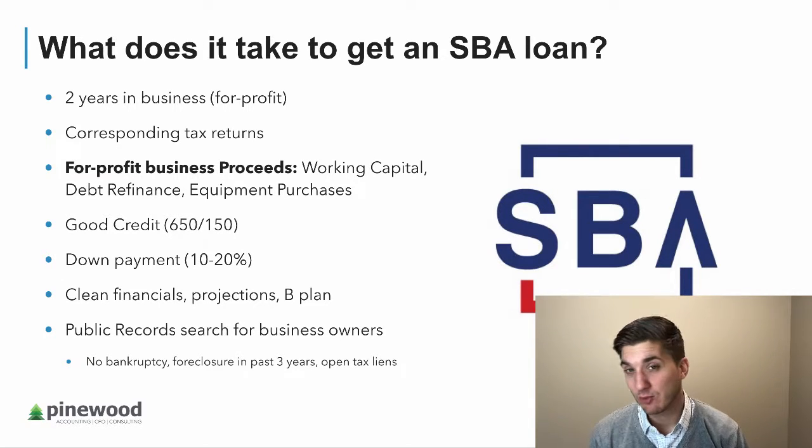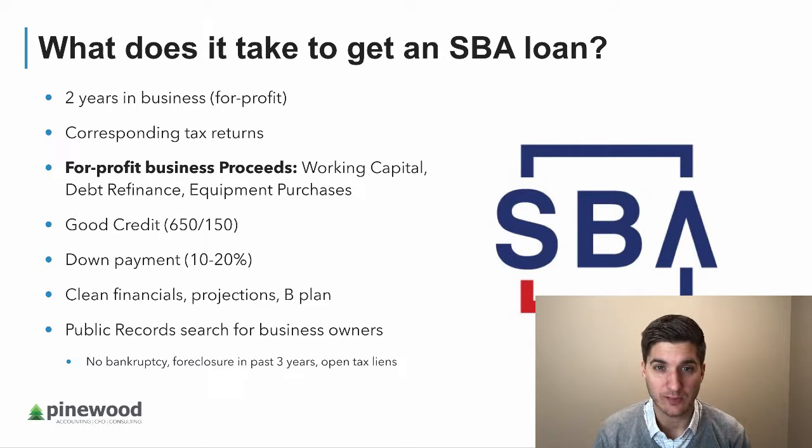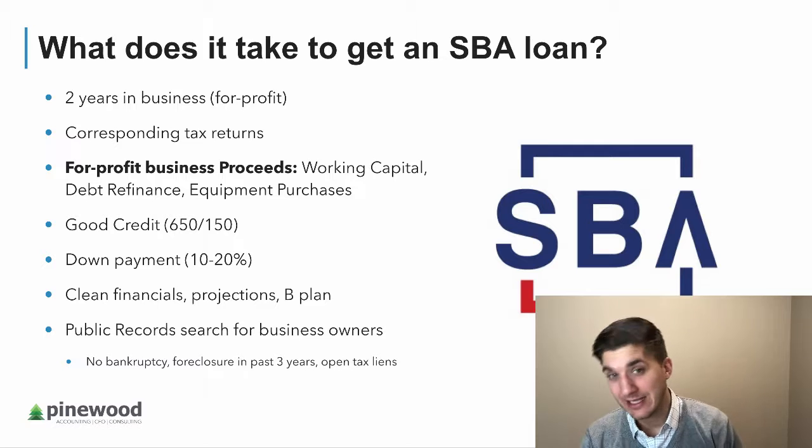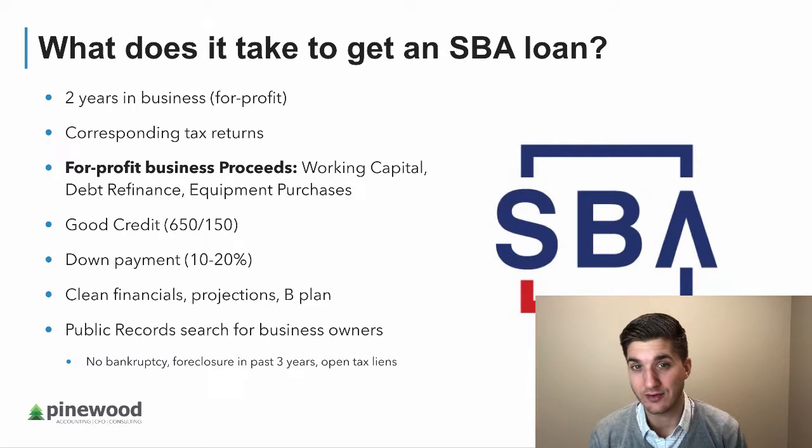Many lenders will require you to infuse cash. Equity infusion, or down payment, is another way to look at it, but in many cases you will need 10 to 20% of the value of the loan in cash from the business that you can give to the bank, and they will give you the net proceeds of the loan as well. So make sure that you have some cash in the bank to cover all the costs of closing and to cover the cost of the equity infusion or down payment.